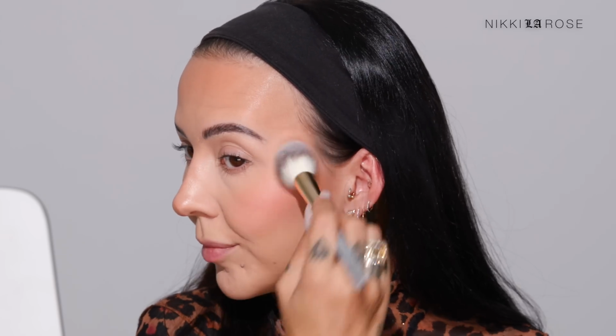So when she told me that she was making baked blushes, I was dancing around. I was so excited because it's one of my favorite formulas, if not my favorite formula for a blush, especially a powder blush, that looks airbrushed and just so smooth and so beautiful on. The color is going to be great for this makeup look.